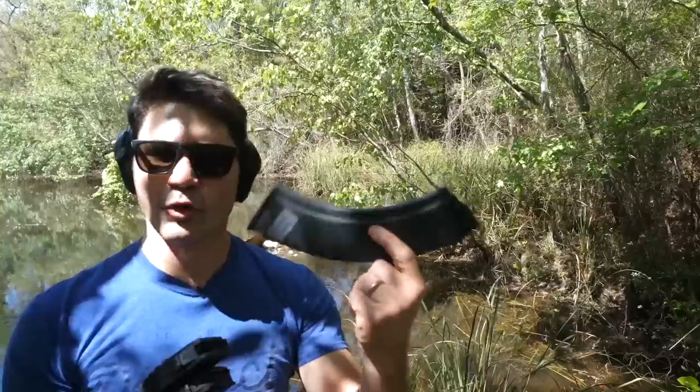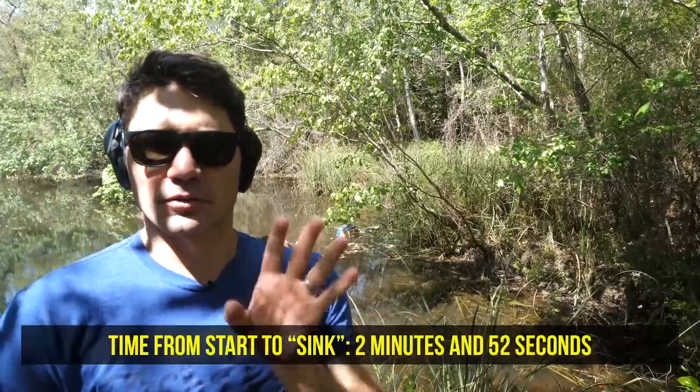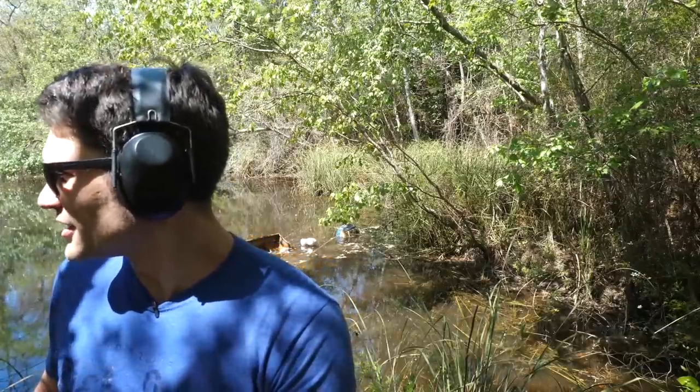Success. 45 rounds, first magazine. 30, that makes 75. Another 30, that makes 105. And then we've got 10. So 115 rounds. And God, if I had to guess, we're gonna have to go and look at the time. I'll probably do the time right here, a little time stamp. Overall time, but I mean that two and a half minutes.